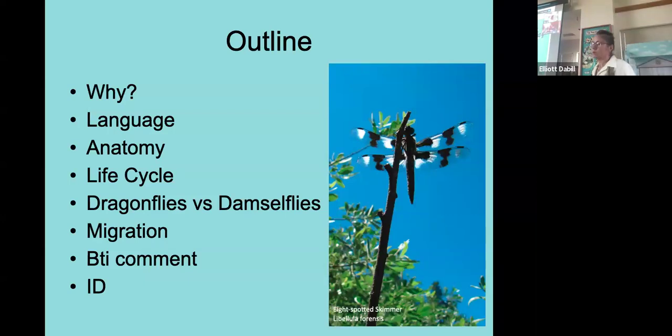So we're going to start out with a little bit of why we should be looking for dragonflies, a little bit of language that's important. We're going to try to go quickly through anatomy, life cycle, the difference between dragonflies and damselflies, a little bit on migration, one slide on BTI, and then we'll go to ID of some of the more common species at the marsh. So it's very selected species.